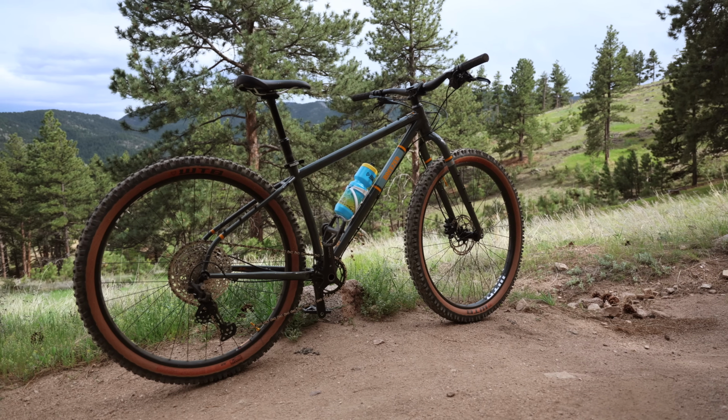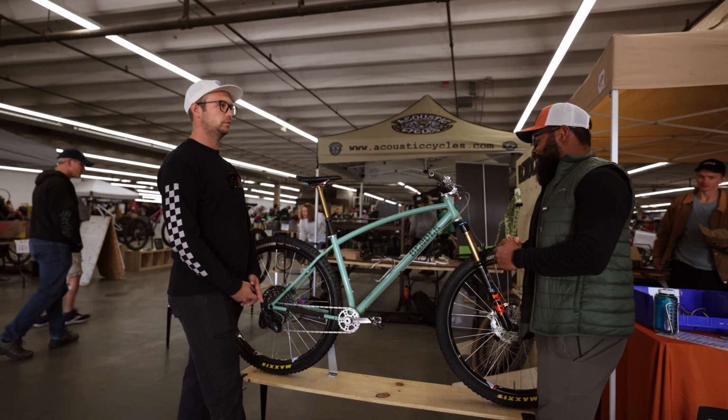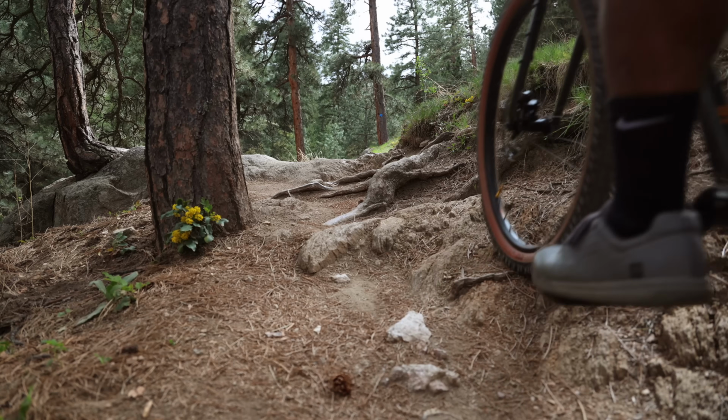Okay. Yeah. So I have a steel rigid mountain bike that I've been riding lately. And I like the feel of riding steel more. It feels softer on the trails for some reason.